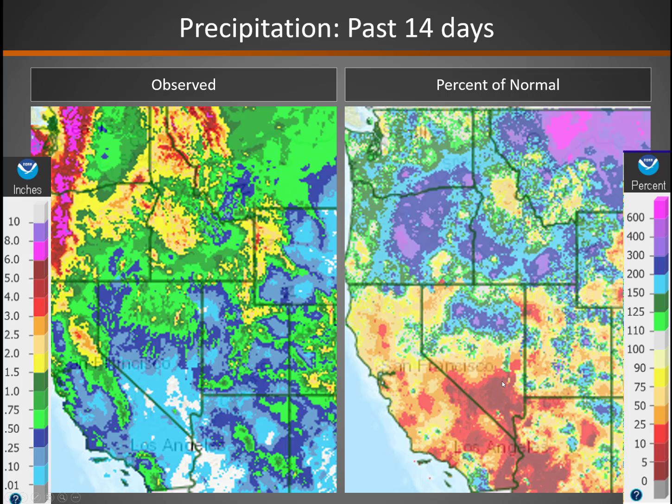On the right-hand side, you can see the percent of normal for this time of year over that 2-week period, and it's basically 0 to 10% of normal in these areas of red across southern Nevada and parts of the Arizona Strip. You can see where it is above normal across much of the higher terrain of Idaho, western Wyoming, and areas along and north of the I-80 corridor in Nevada.